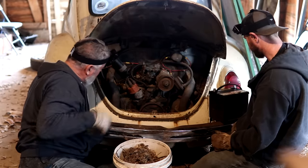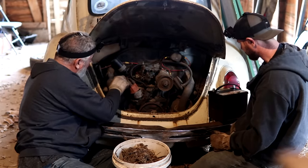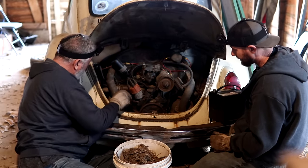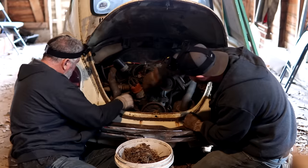I don't know if this is a 1600 or smaller or what, but they didn't make a whole lot of power, but they were sure dependable, in my opinion.